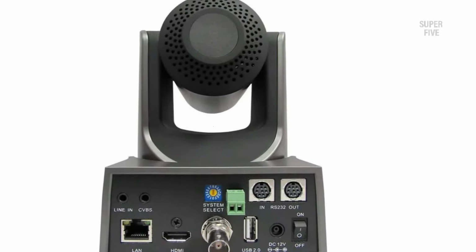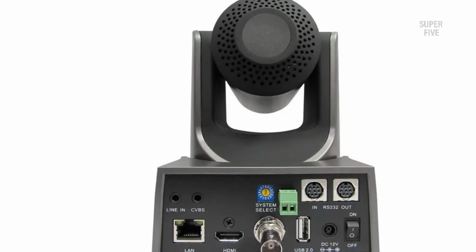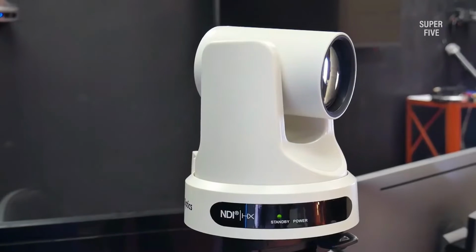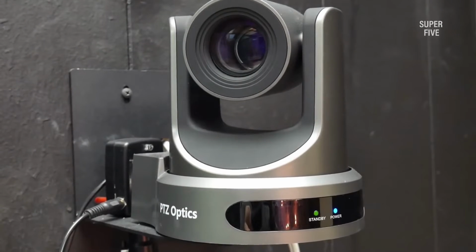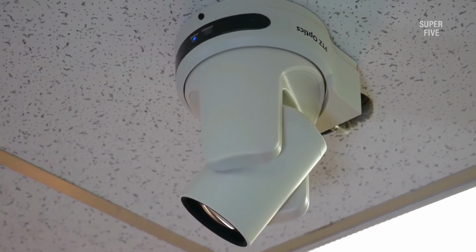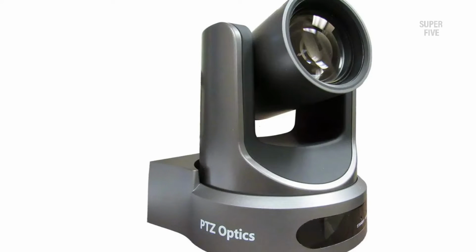Furthermore, the PTZ Optics 30x SDI works well with Skype and Zoom, and you can mount it on your wall, pole, or ceiling. Pros: the camera allows video streaming directly to platforms like YouTube and Facebook. Cons: the white color balance of the camera is faulty.